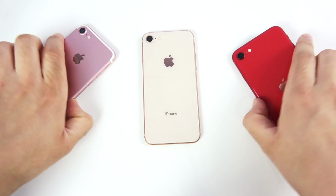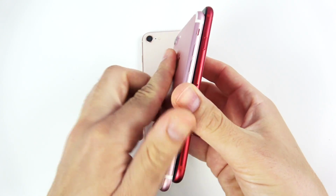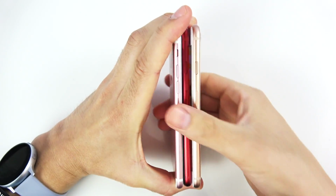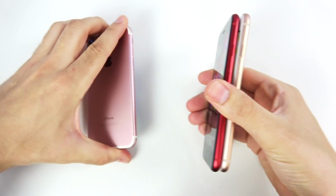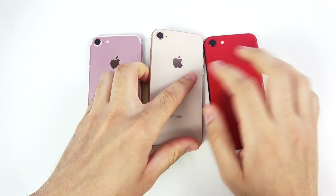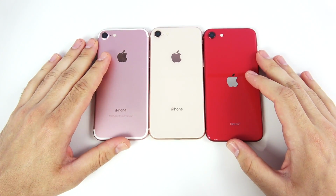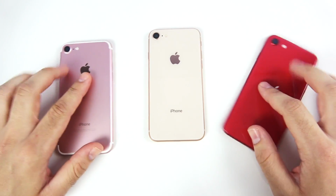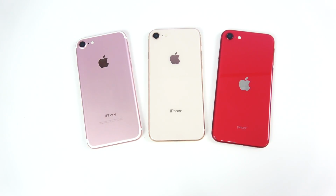But overall, the dimensions and size, they're both very thin here for the iPhone 7 and SE, thin there for the iPhone 8. So we're talking about phones that are all pretty compact, pretty lightweight, pretty easy to use one hand. However, I will state that none of these are actually as small as the original SE, the 2016 model.